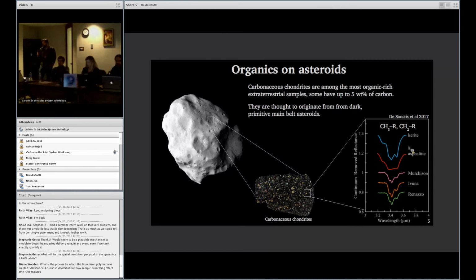And if you look at the carbonaceous chondrites, you clearly see absorptions at 3.4 micron, pretty much the same kind of absorption that we see on Ceres. You have Murchison, Ivuna, and Renazzo, so these are type member meteorites, and they all show these absorptions due to aliphatics. Likewise, compounds like kerite or asphaltites, these are terrestrial organics, also show the absorption. And again, just to make it clear, this absorption is due to the stretching of the CH3, CH2 group. So this is the feature that we are interested in.